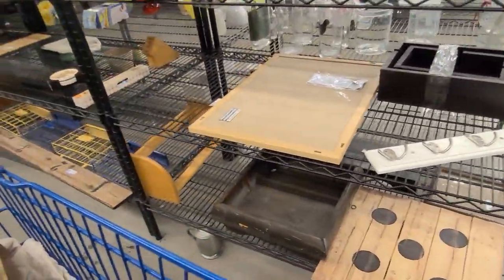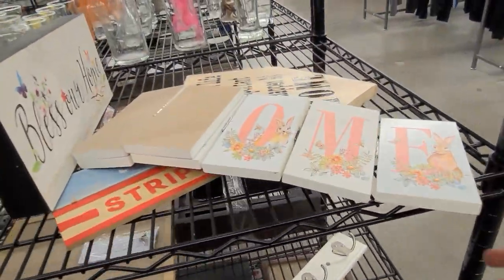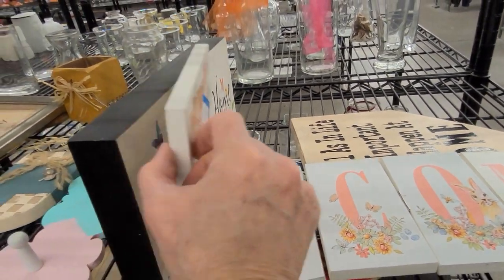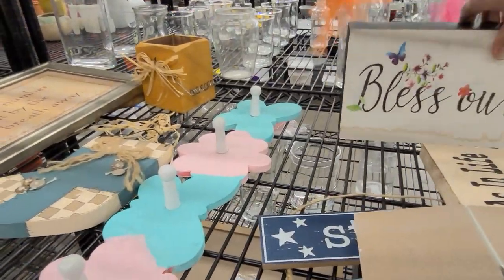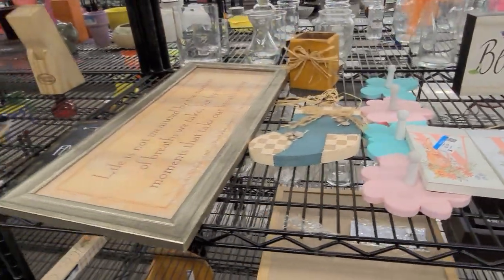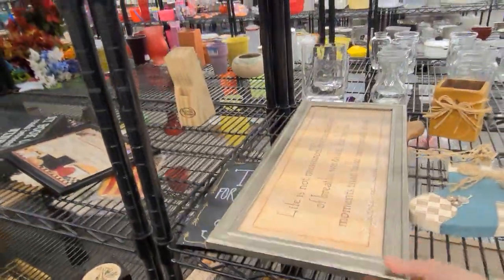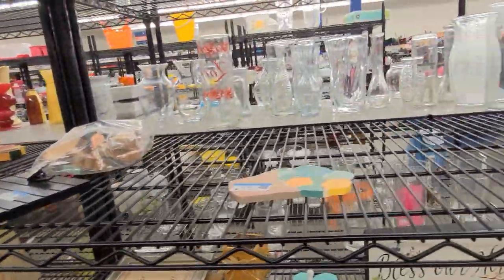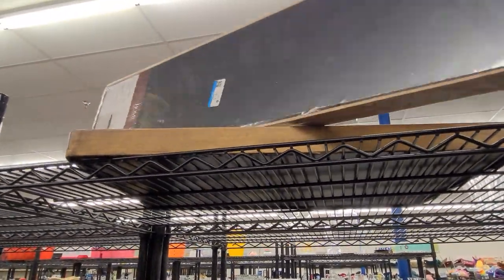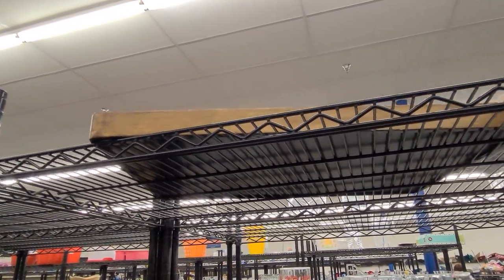Looks like there's some hanging pegs, more frames. It's a little welcome sign with bunnies. Let's put this back there and open it out so everybody can see it. That's lovely. More signs and cutting boards. What's up here? That looks like a shelf, and then there's something under it. Let's maneuver that with one hand.